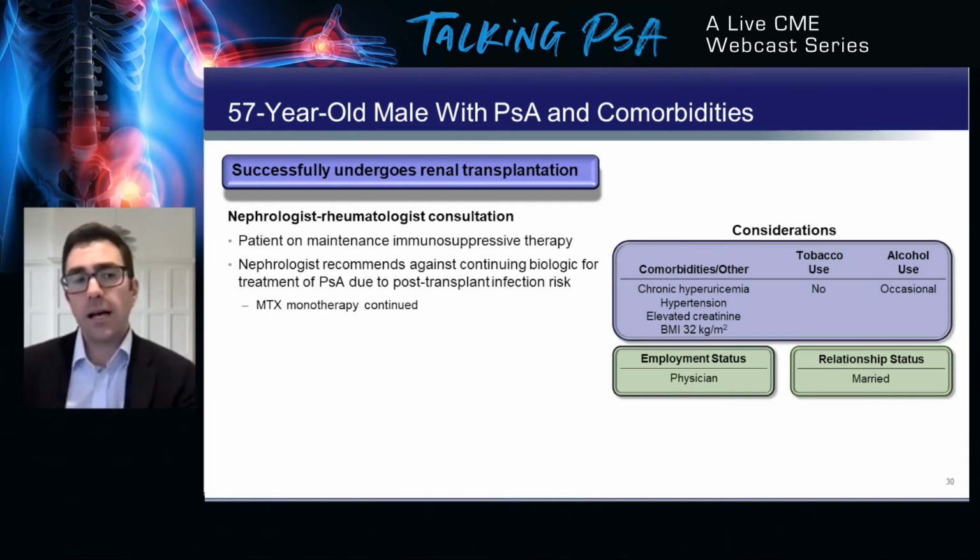And this can be a real challenging discussion to have with the nephrologist, with the transplant team, around how we manage disease. And so in this particular case, the patient was on maintenance immunosuppressive therapy for their transplant, which may consist, of course, of drugs such as tacrolimus and others. The nephrologist recommends against continuing the biologic. You'll remember this patient was on adalimumab a few slides back for treatment of psoriatic arthritis. This is due to post-transplant infection risk, which, of course, we would share that concern. And the methotrexate monotherapy here is continued. The patient is noted to have chronic, again, we know about the comorbidities, the chronic hyperuricemia, et cetera, that we talked about on the last slide.